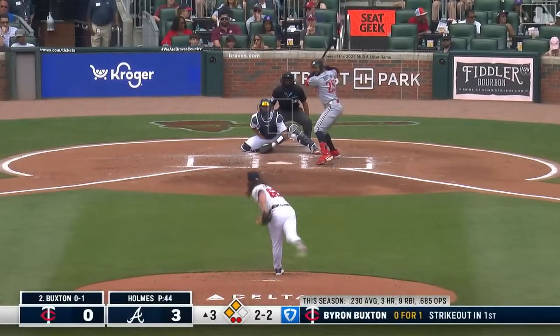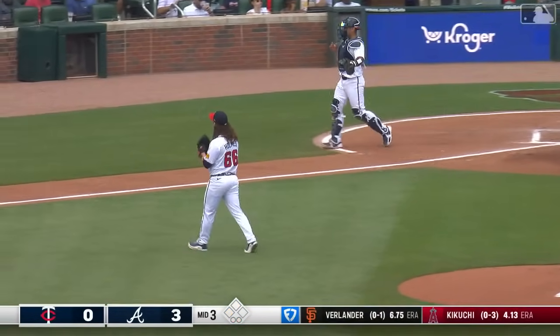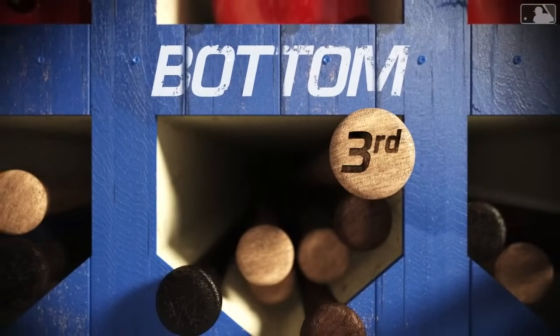Now the 2-2 pitch. Check swing. He went for strike 3. Got him with that slider away. Nice job by Grant Holmes. Walked the number 9 hitter, but then got the little tap out and a strikeout. All right, 2 up and 2 down again.